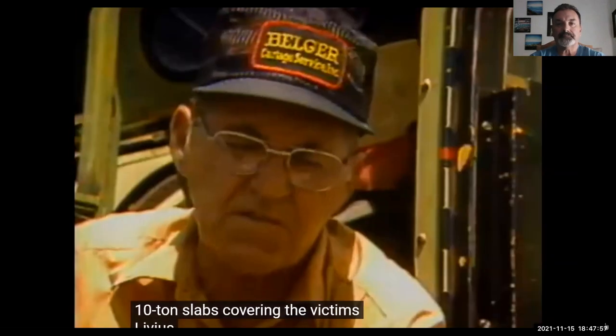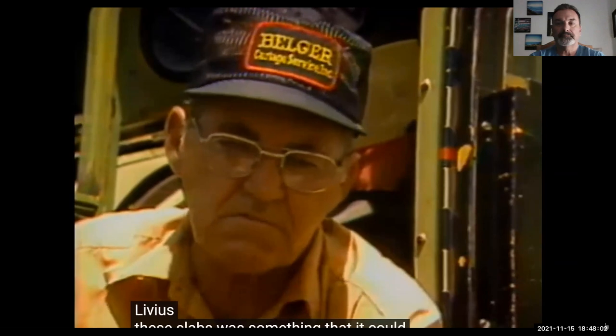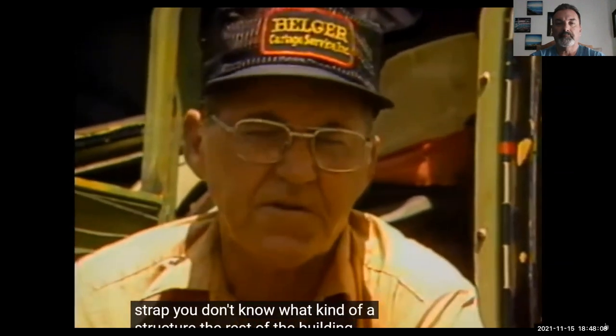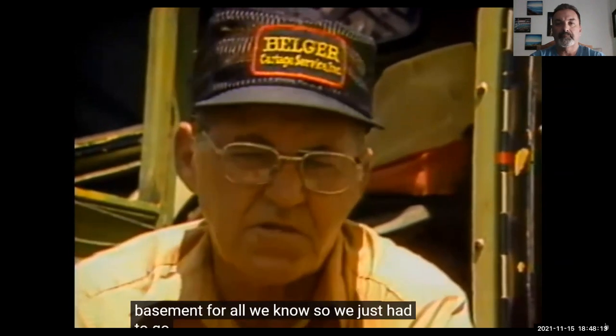Moving these slabs was something that could, you don't know what's under there, outside of the people that's trapped. You don't know what kind of a structure the rest of the building was in. It could have all fallen through the basement, for all we know. So we just had to go slow and easy.